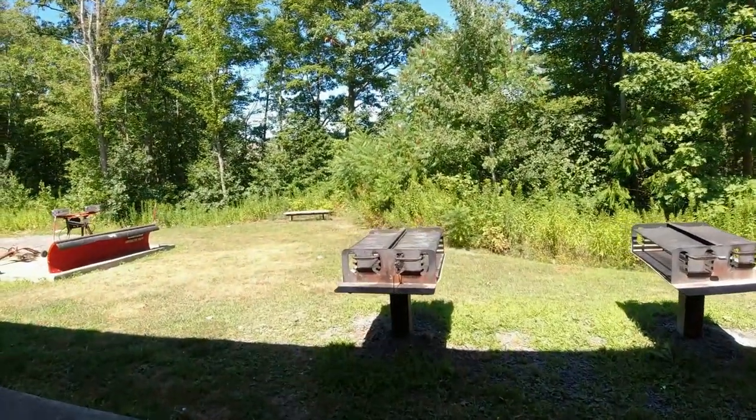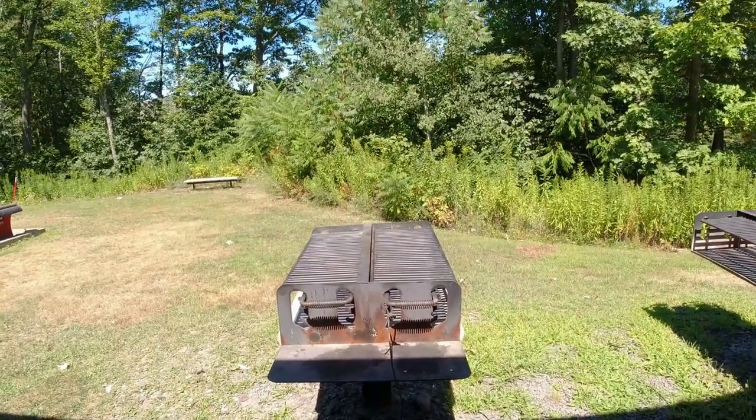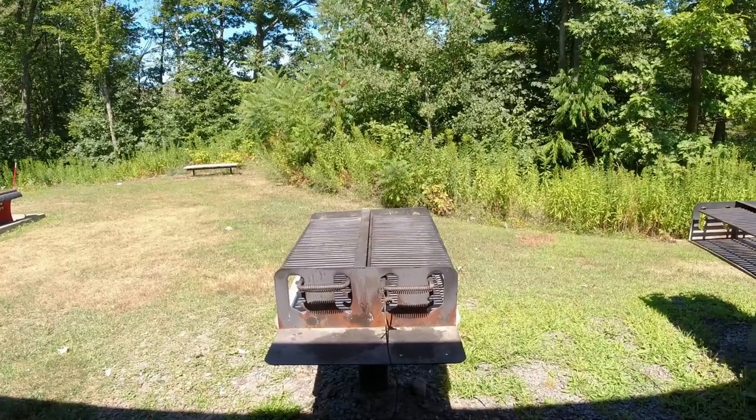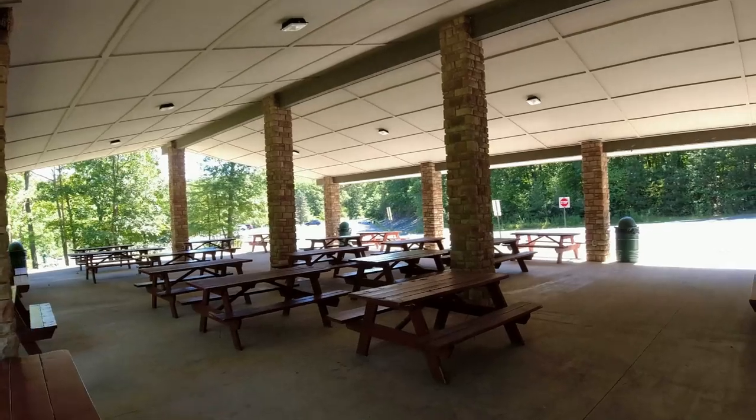But this is not the only place that you can have cookouts either, or picnics, or even have a group of people. I'm going to show you some more areas as well, but this is the main feature when you come into the park here, this beautiful covered pavilion.